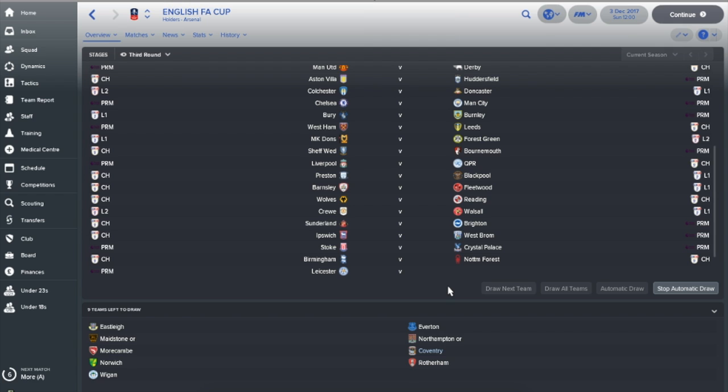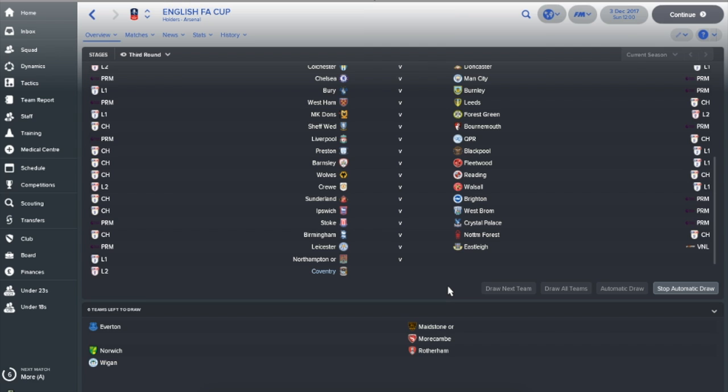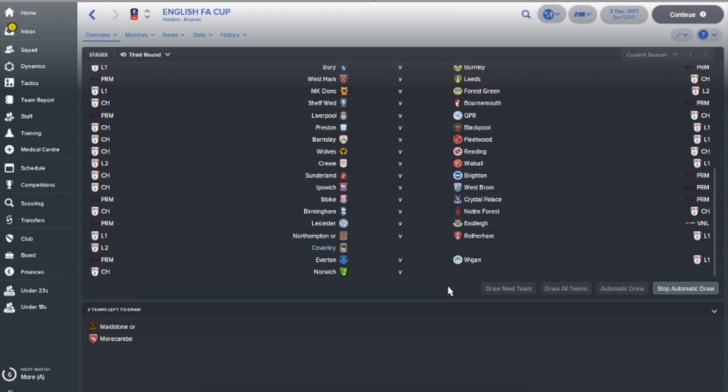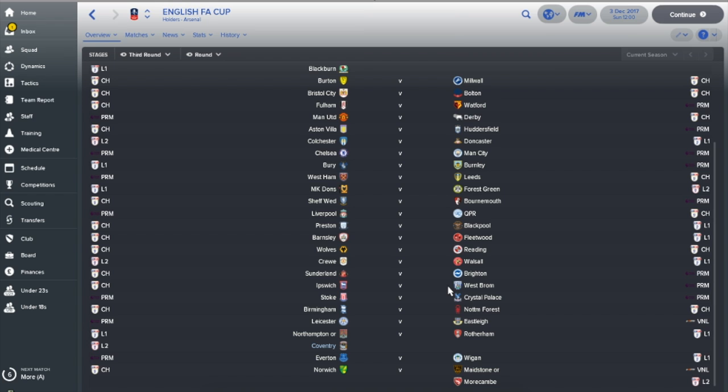Leicester, this would be lovely. Easily, that's a good tie for Leicester. Northampton or Coventry will play Rotherham. Okay, we'll let the rest of the draw play out. There's not much we could get. I mean, it could have been Everton and Norwich get Maidstone or Morecambe.